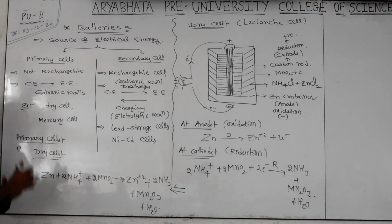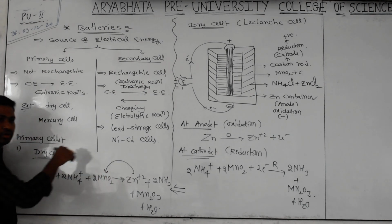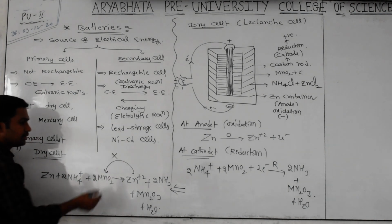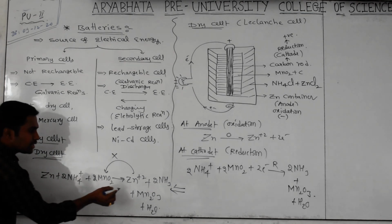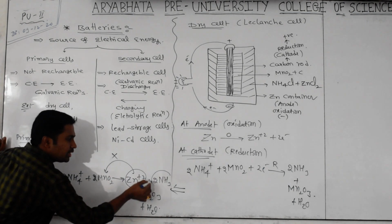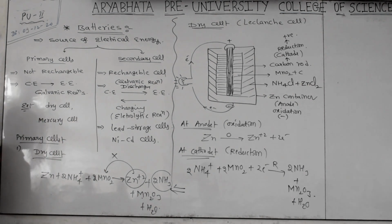Now why can it not be recharged? It is rechargeable when the products can be converted back into reactants. If that is possible, recharging is possible. But it is not possible. The backward reaction is not possible. Why? That is one important point here. Why is this battery not rechargeable? In this cell reaction, what is produced? Zn2+ is produced, ammonia is produced, manganese oxide is not helpful to us, and water is produced.